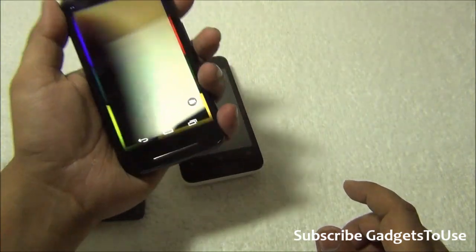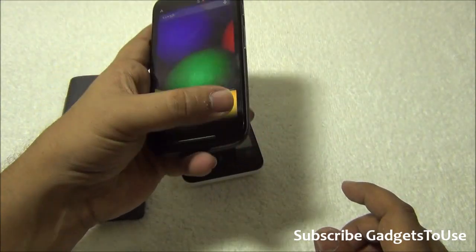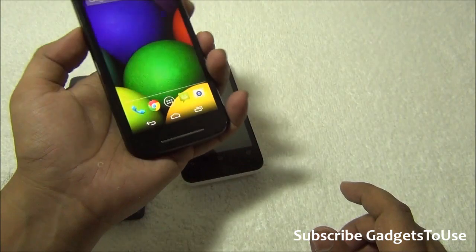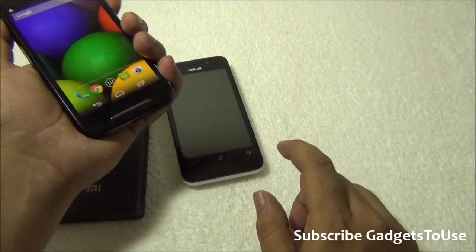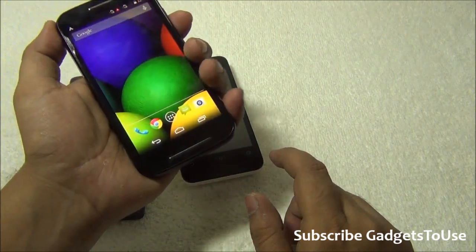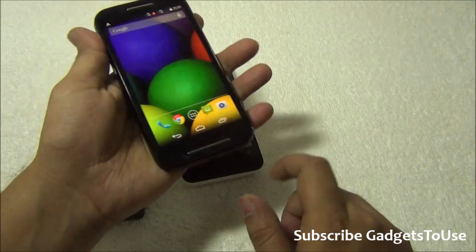Apart from this, this is also a very good handy candy bar phone. You can use this phone as well with one hand without any issues. I can reach every part of the screen without any problem, and the weight of this device is slightly heavier as compared to the Zenfone 4. The weight of Motorola Moto E is 142 gram, which is slightly heavier as compared to this one, but again not too heavy to hold.